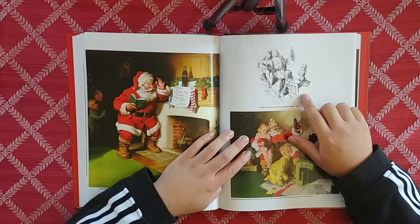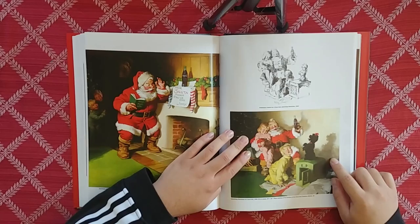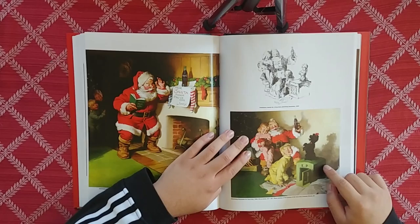Look, he's toasting to that dog. Wow. Look at that. And then, boom, dude, the finish. 1964. Damn, dude. He was drawing Santa for a very, very long time. Yeah.